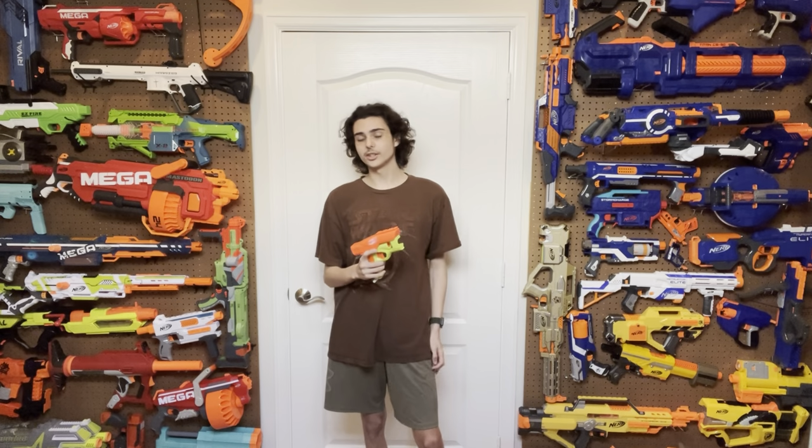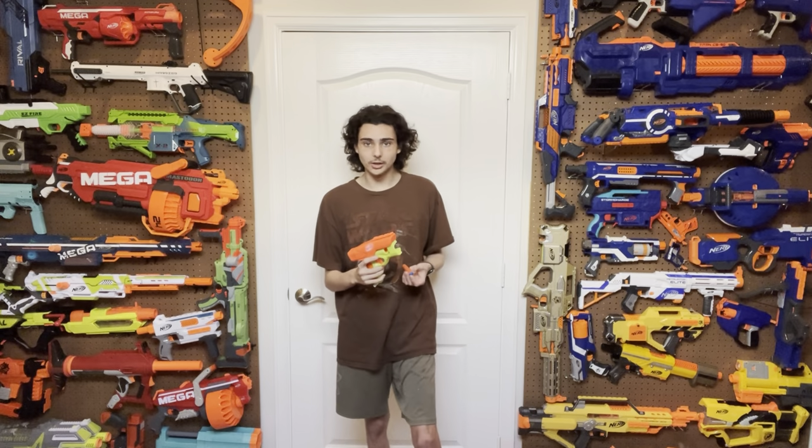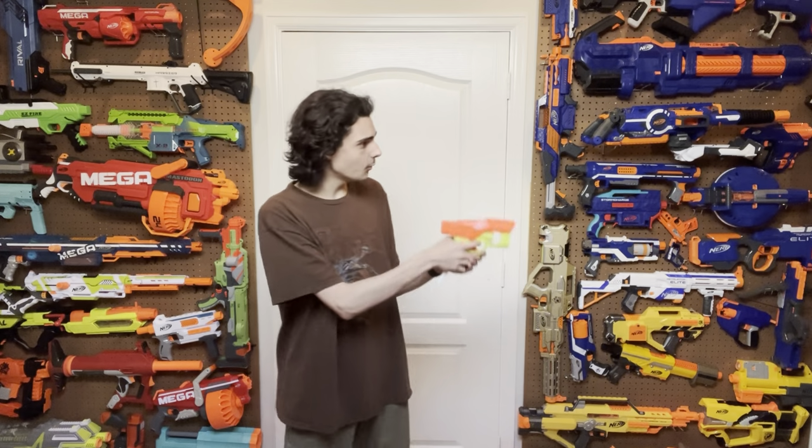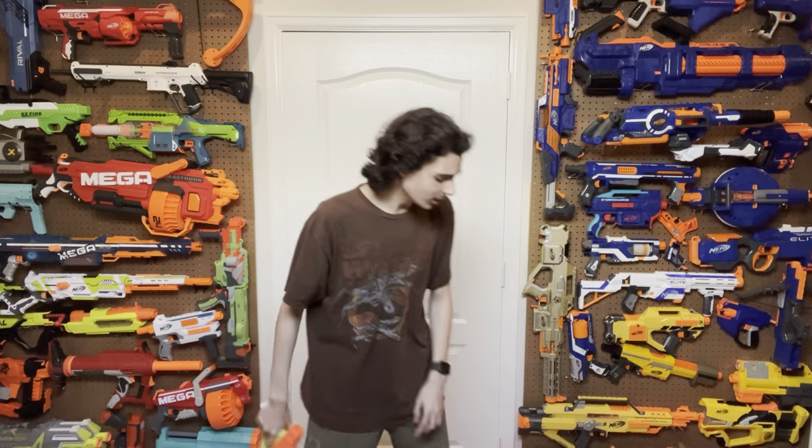So how does this blaster work? Well, it's a single shot front loader. So you front load a dart in like this, you pull the T-pull down, and you fire once. Now here's the big problem.